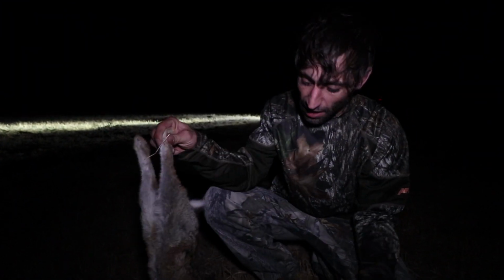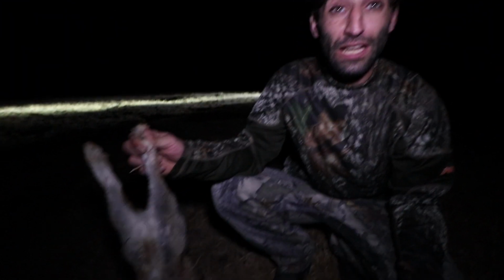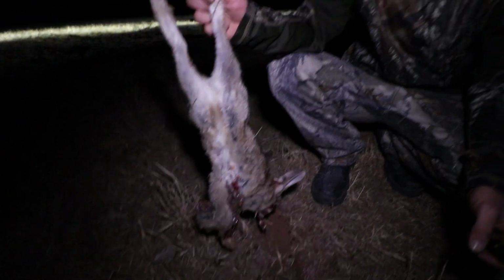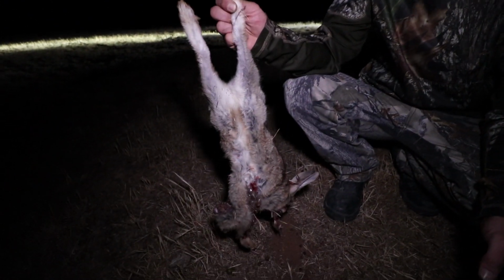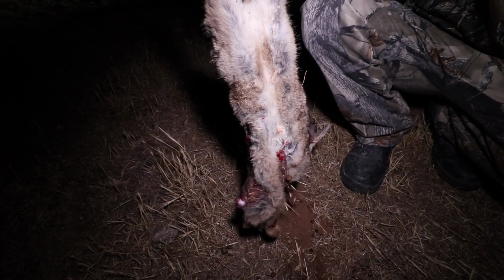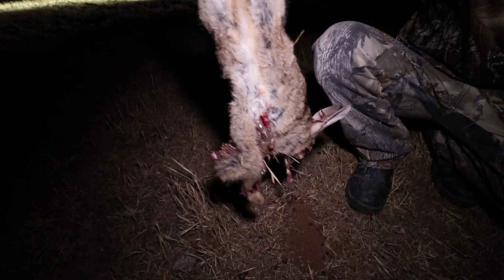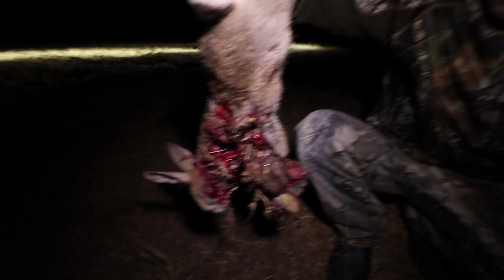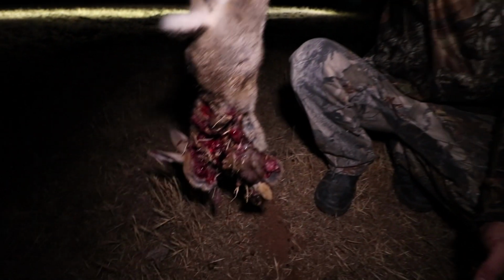G'day guys, how are you? We just pulled up on the farmer's fields here. Jason's got his 243 out and really smacked the living daylights out of this thing. It was probably about 160 or 180 metres out. I think we ranged it at 180 metres. Good old paddock pizza. Look at that. That thing is 85 grains, mate.